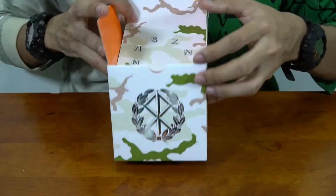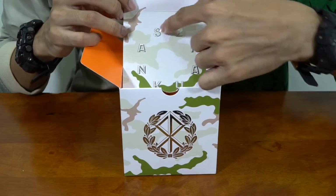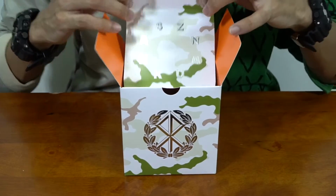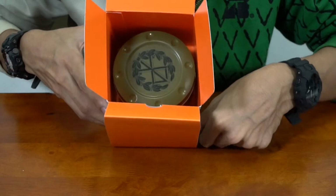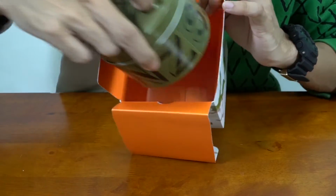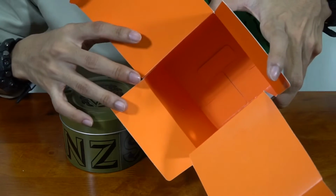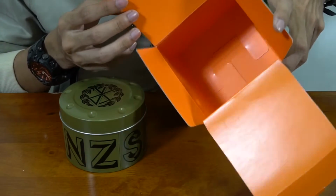Some writing, a similar type of finishing as the one here, really reflective as well, and it goes anti-clockwise, so S-A-N-K-U-N-Z, similar type of thing, you can actually feel it, and we have a similar camouflage pattern as well, and bam, look at that, everything is in orange out of nowhere, and that is the thin case in there, in olive green. Yeah, this is more like a yellowish hue green. Anyway, here everything is in orange, and if you look outside, very white, and look inside, very vibrant.